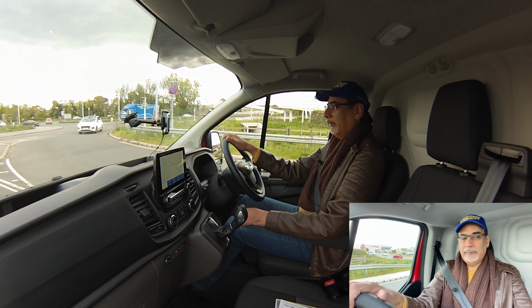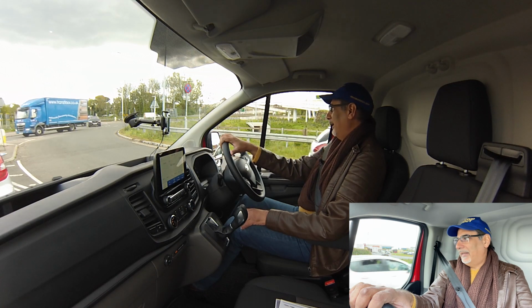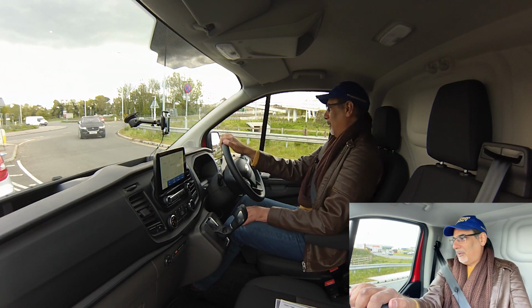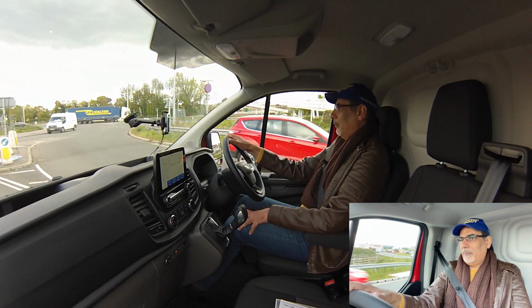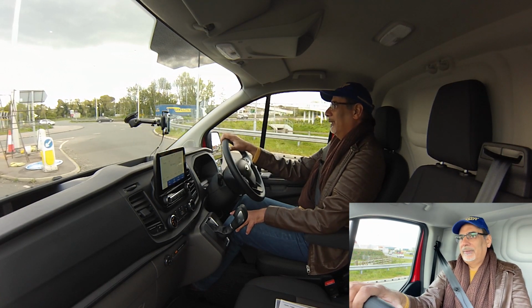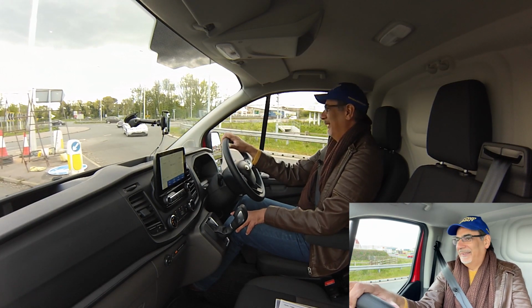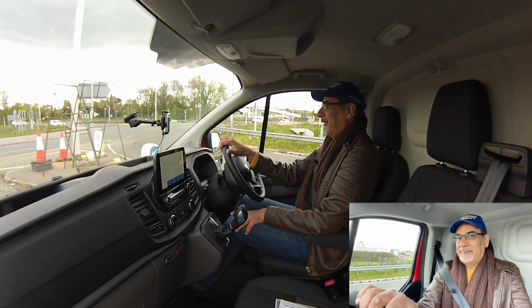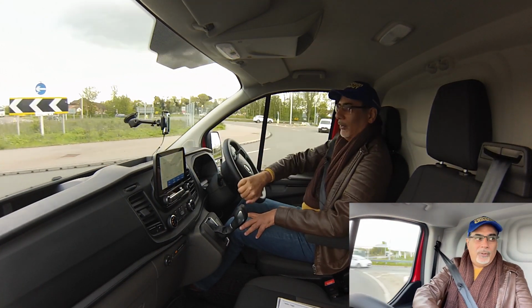Feels very, very normal. Of course, this is a bit disconcerting when you first get into a van, to know that looking over your shoulder doesn't actually show you anything. You are completely reliant on those mirrors, without which you really can't see much at all. So that's quite interesting. That takes a bit of getting used to. I suppose it takes a few minutes.